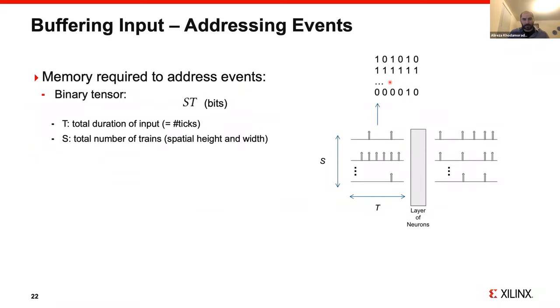We can use a binary tensor of size S×T to store all the events in S trains with temporal length of T.